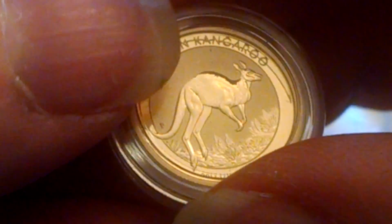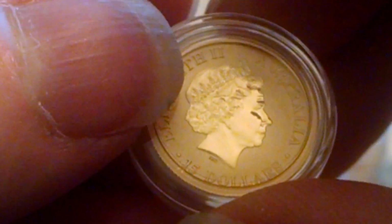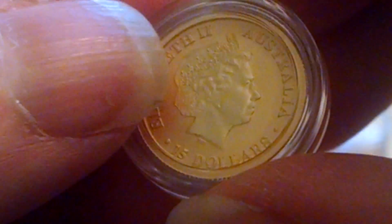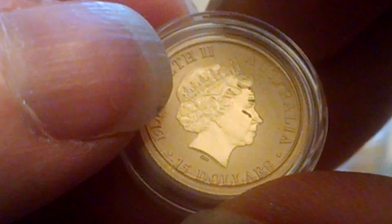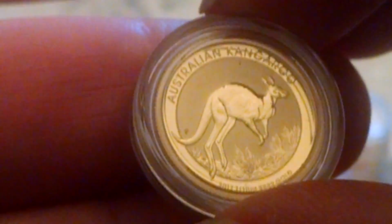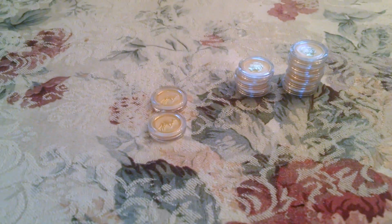I decided to go ahead and pull the trigger on these, even though I'm working on a tube of the tenth ounce AGEs, American Gold Eagles, and I did it for the following reasons. I did quick research, and this is gorgeous with the queen on here, $15 in currency. But I did it primarily because the resale value on these is extremely, extremely good. I'll go ahead and lay them out so we can all take a look. I'm going to back out a little bit.